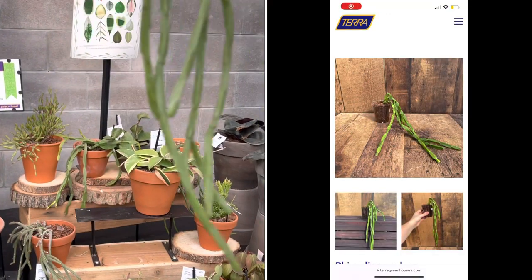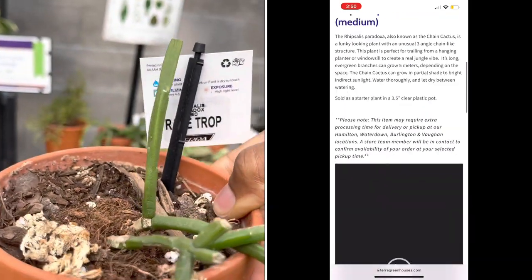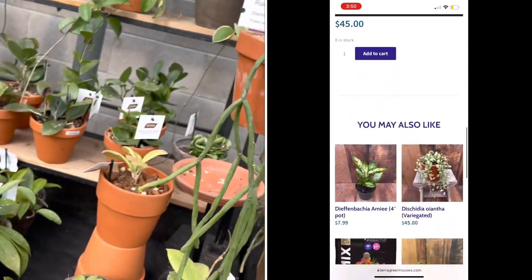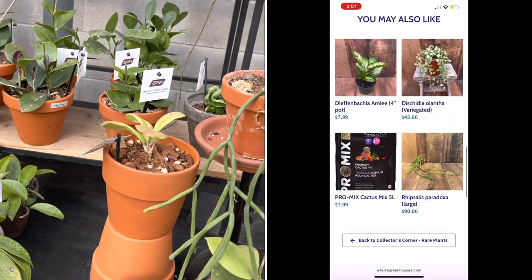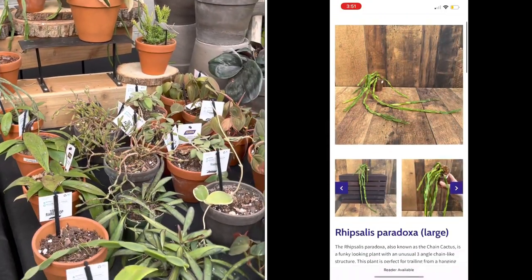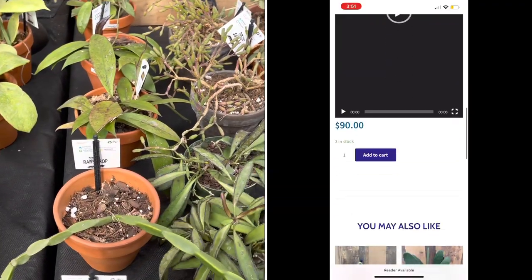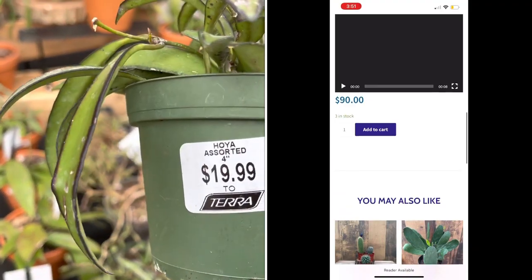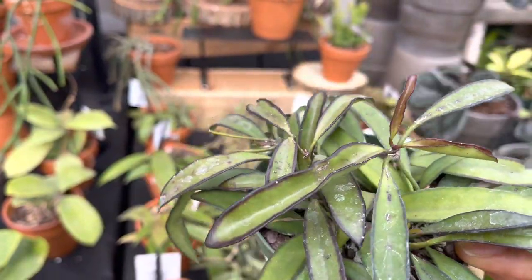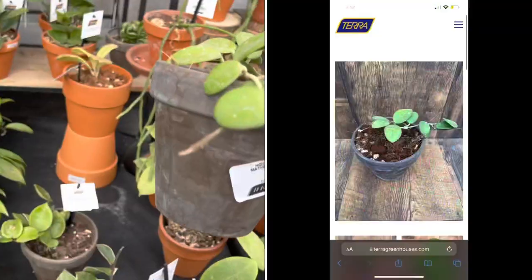These Rupsalis paradoxes are so interesting. They've got the medium-sized plant priced at $45, and I also saw that they've got the large-sized plant priced at $90. $19 for the Hoya Wayetii. Hoya Matilde is priced at $45.